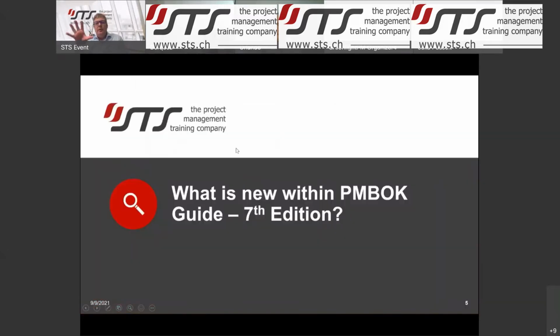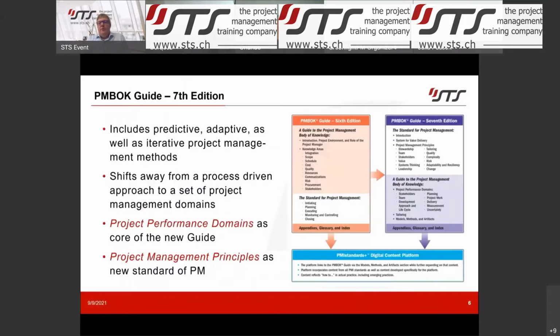Now, if you look specifically into the PMBOK Guide, the book always takes together the two parts, the standards and the guide. However, I think what it changed here is really two things. What I said is already taking into account predictive, adaptive, and also iterative project management methods. But it really shifts away from a project-driven approach to project management domains, which is larger, and also a good approach to cover the different approaches of project management.